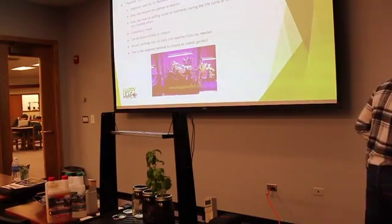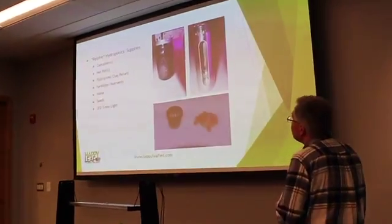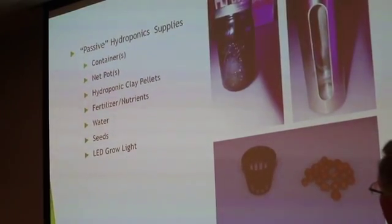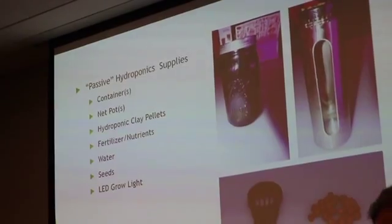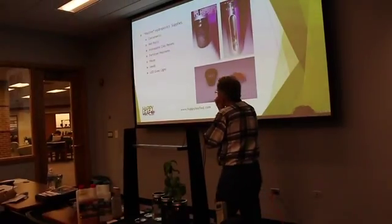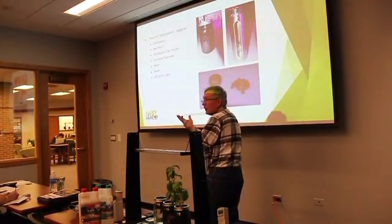Now, we'll see that. So, here's the things that you need. You need whatever containers you need or want. You need some net pots. You need hydroponic clay pellets. I buy them actually in huge bags now. You need your fertilizer or nutrients. You need water. You need seeds, and you need grow light.